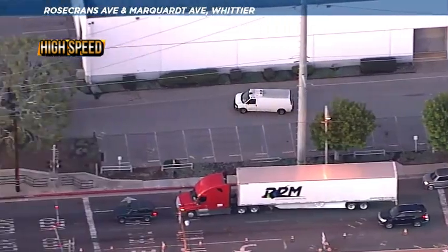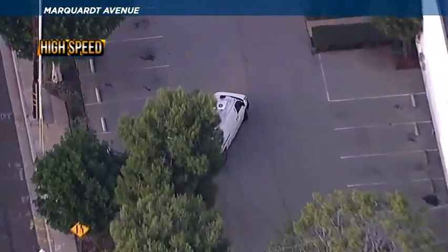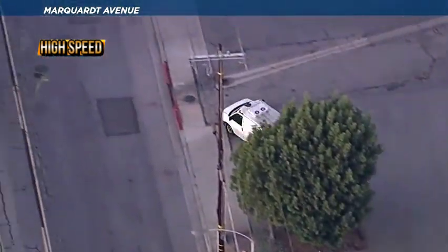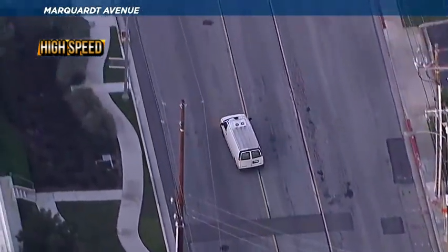Off-roading, trying to get around traffic. Yeah, almost slammed into that tree. Now, look at this, fishtailing through the parking lot, drifting through an empty warehouse parking lot, back onto Marquette Avenue. He is having a lot of trouble with this vehicle, guys.